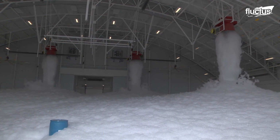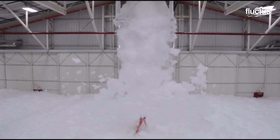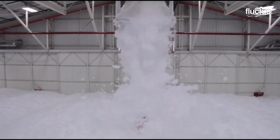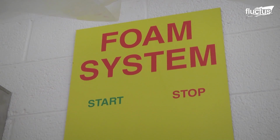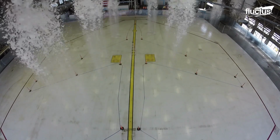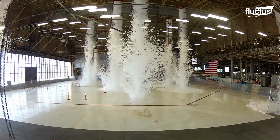The United States military uses a unique fire suppression technology that uses a mixture of water and foaming agents to extinguish hangar fires. The foam fire suppression systems are quite similar to a traditional sprinkler system, but their function is very different.